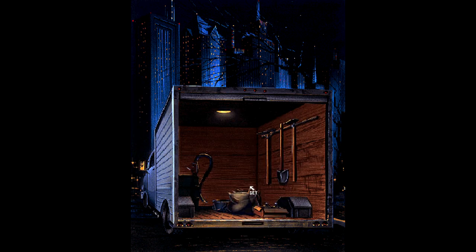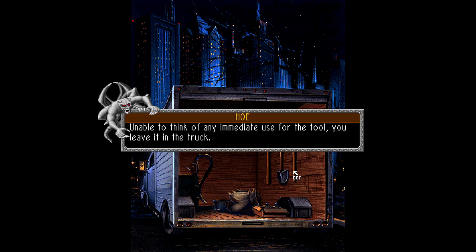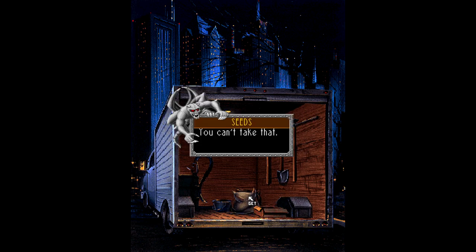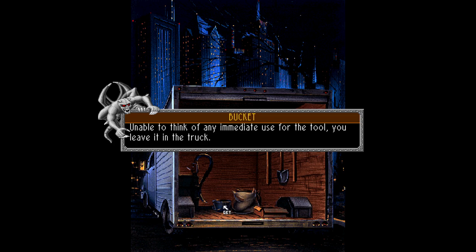Alright, I guess I'll just try to take things. I cannot take these. Oh, I took something. And that. Can't take that. What do you mean? We just said there's like 100 different uses for a metal bucket. It's like the most useful thing of all. We can't think of any use for it, though.